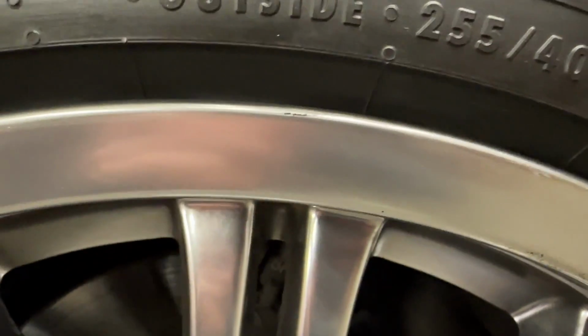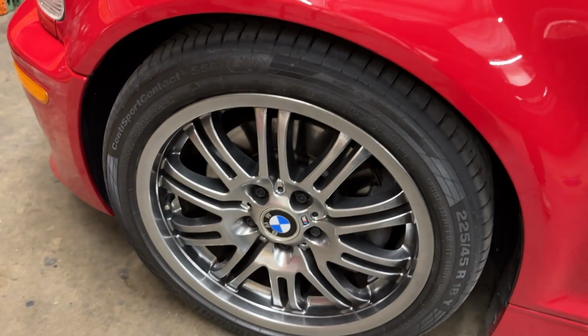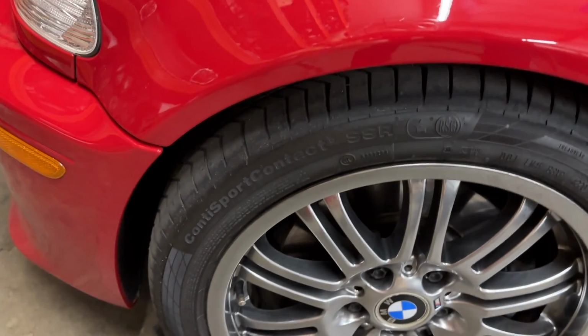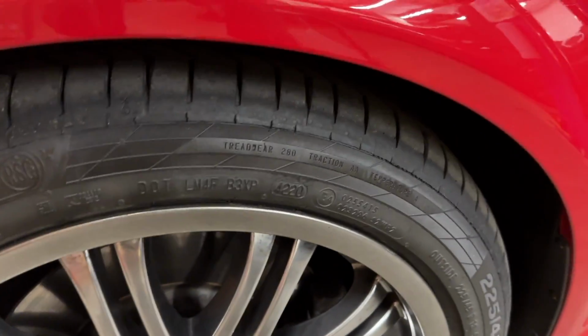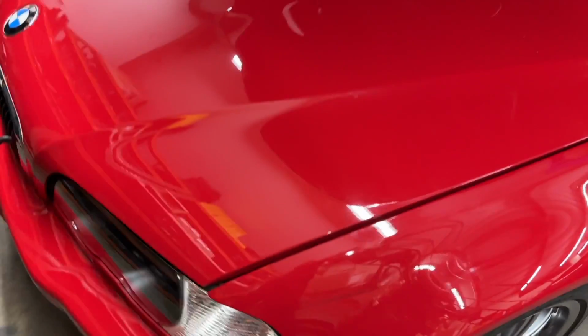My bad, got little 225s up front. I don't know if that's factory or not. I would have thought they'd be at least 235s. These are Continental Sport Contact SSRs, dated 2020, with loads of tread left. The car probably hasn't driven 1,000 miles since then.